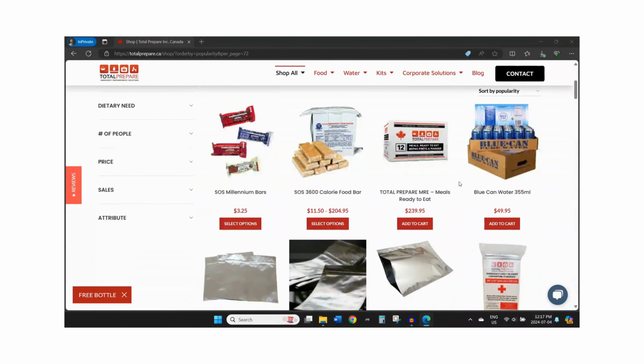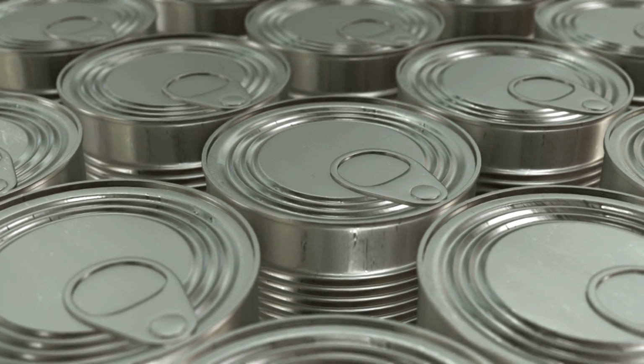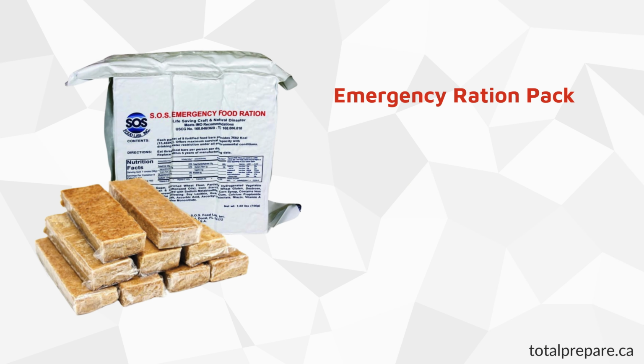Every emergency kit needs non-perishable food that is safe for everyone to eat. When preparing for a large group, calorie ration bars are the most common choice. They come in 3,600 calorie packs, each containing 9 individual 400 calorie bars. They last for 5 years in storage and can handle being stored in fluctuating temperatures.